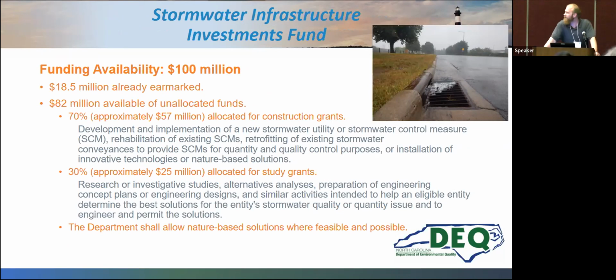Good afternoon, everybody. I'll be talking about the stormwater stuff. We initially started out with about $100 million from this grant. From that, about $18.5 million got earmarked to towns that had already been contacted. So there's about $82 million left over. From that $82 million, it's getting split between 70% for construction activities, whether you be installing a brand new SCM device or rehabilitating an existing SCM or retrofitting one. And the other 30%, about $25 million, is going towards study grants.